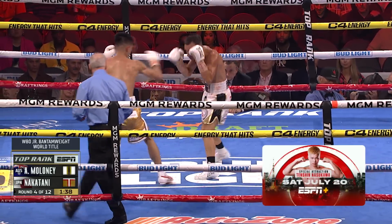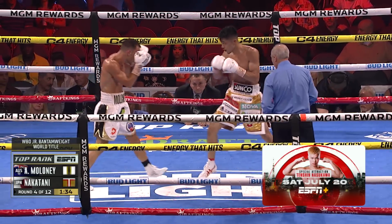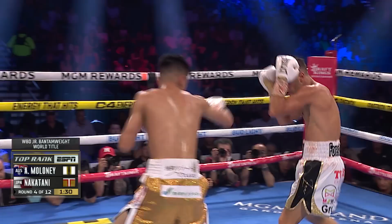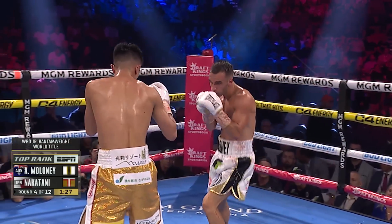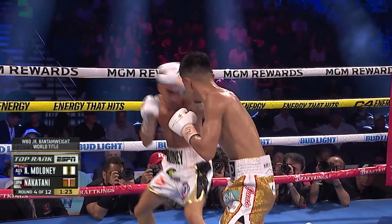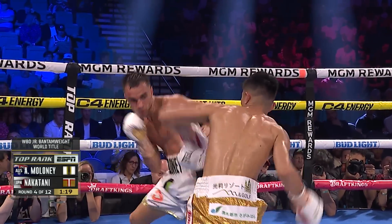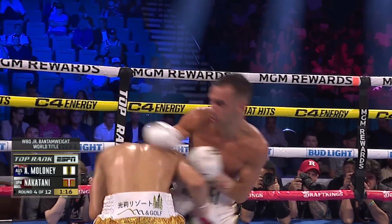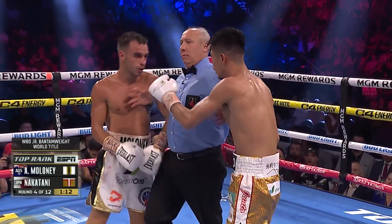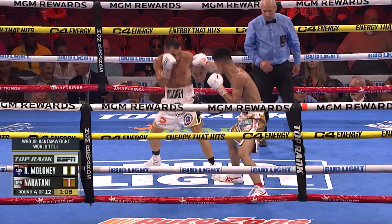Smart fighter. Not sure Nakatani has gotten out of second gear yet. I think he's still fighting on cruise control. No respect to Moloney, but he's facing a smaller guy. Everything that Nakatani has thrown has pretty much landed. He's feeling good about where he's at, and he hasn't had to dig deep into a bag of any kind, skill, different type punches, or even his will. He hasn't been forced to do that. Moloney's got to take him there. And the work rate, a significant gap, as he's thrown over 100 more punches than Moloney.